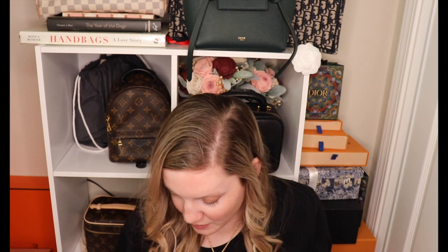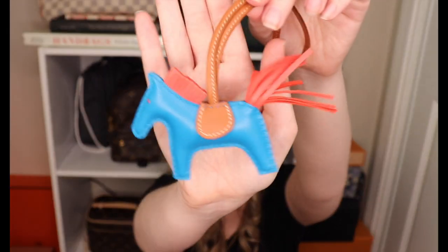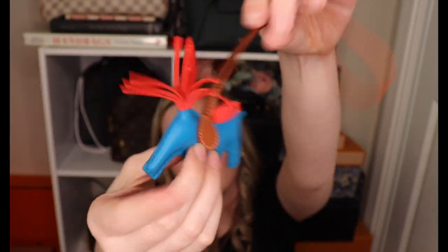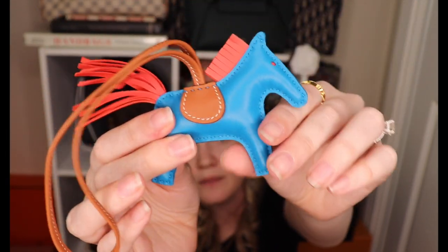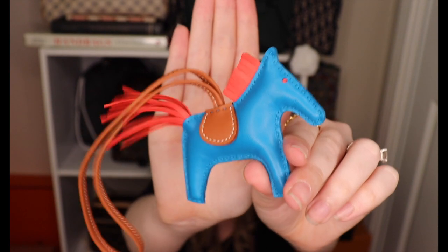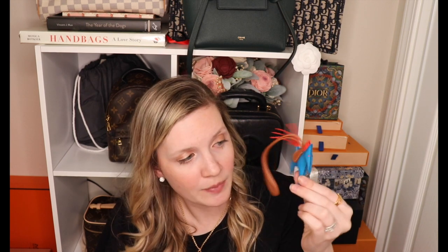And if you've ever looked at these in new condition on Fashionphile or Rebag or anything like that, they go for a lot of money. And this in store, buying it from my SA, was $460 US. When I looked at this guy, and I actually found the exact same colorway on Fashionphile, it was $615. So that is quite an increase when it's such a small item. It's a little less than $200, but that is a lot. So I see why people want to try to get these from the store.